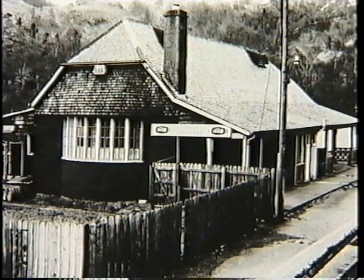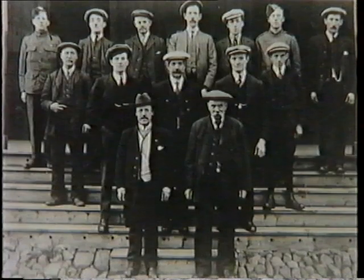Much later, in 1937, it was taken over by the Kinlochleven Improvement Society, and it was well kept and well run, with no real evidence of the heavy drinking and fighting that characterised the village in its pioneering days.